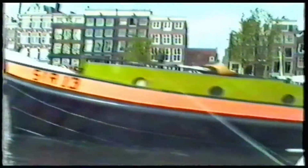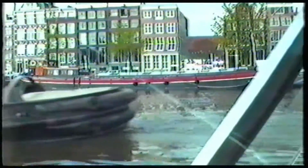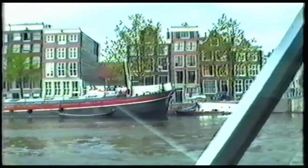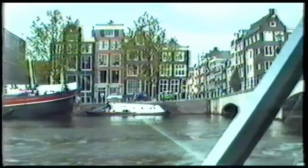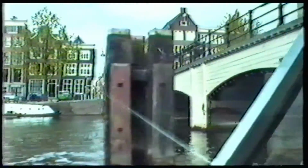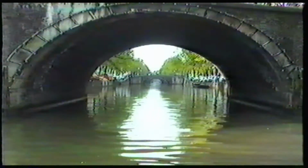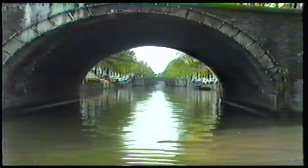This is on the River Amstel in Amsterdam. Just a few views of something going up and down the river. There's the buildings on the other side. Going under a bridge. Taking through to 2 lots.